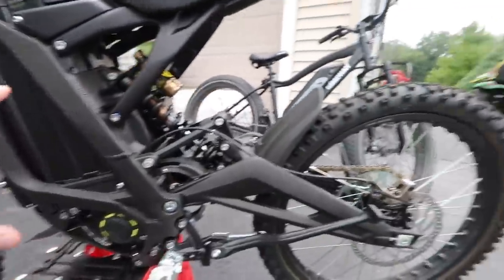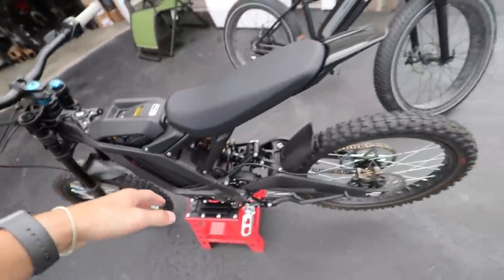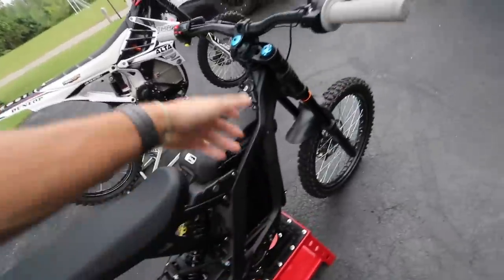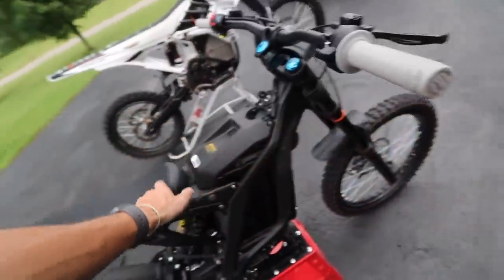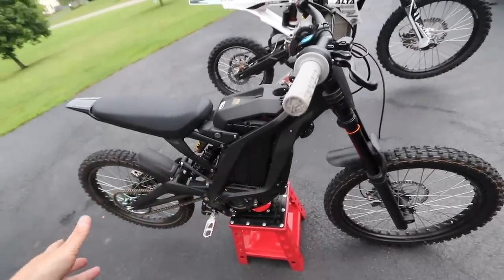I'm going to have a top 5 upgrades video coming soon once I get the rest of the parts in for this thing. But as far as upgradability, this is the way to go for aftermarket support. You can upgrade the batteries, the controllers, change every single part out on this thing, essentially. New suspension, it's all downhill mountain bike parts.